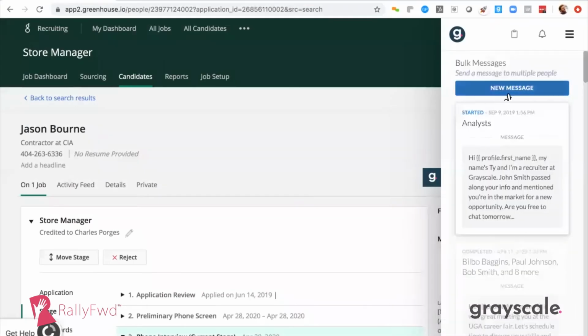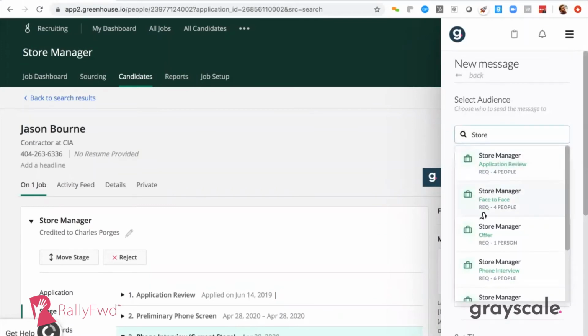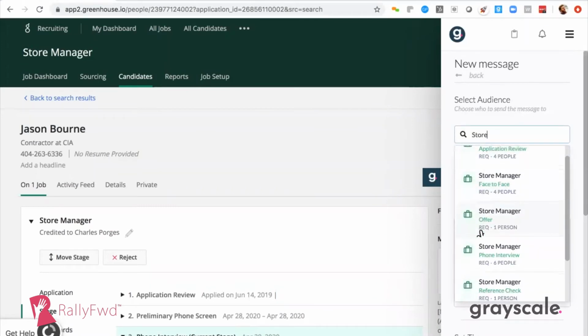Another aspect of the product allows you to create bulk messages or drip functionality to be able to nurture relationships and to get the word out kind of in bulk. The way this works, this will integrate with your ATS, so you can just start typing a rec you have, a rec number or the job name.